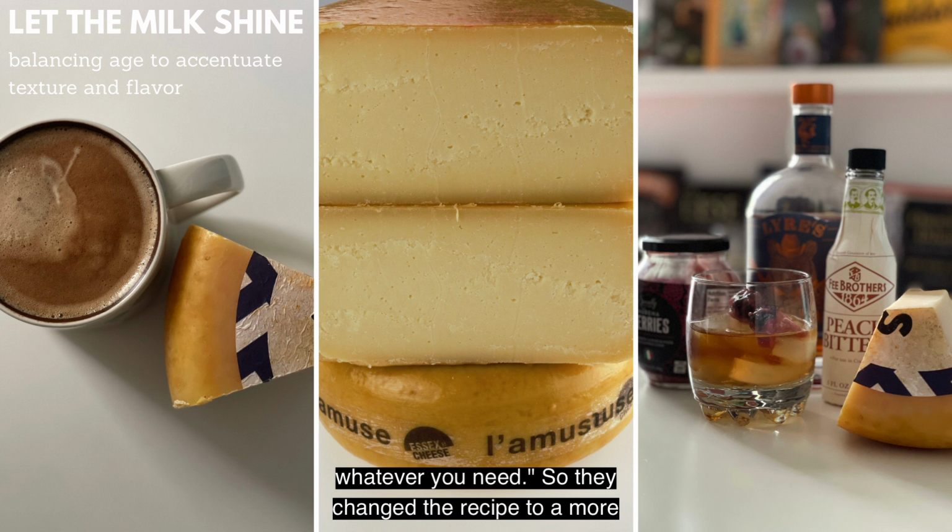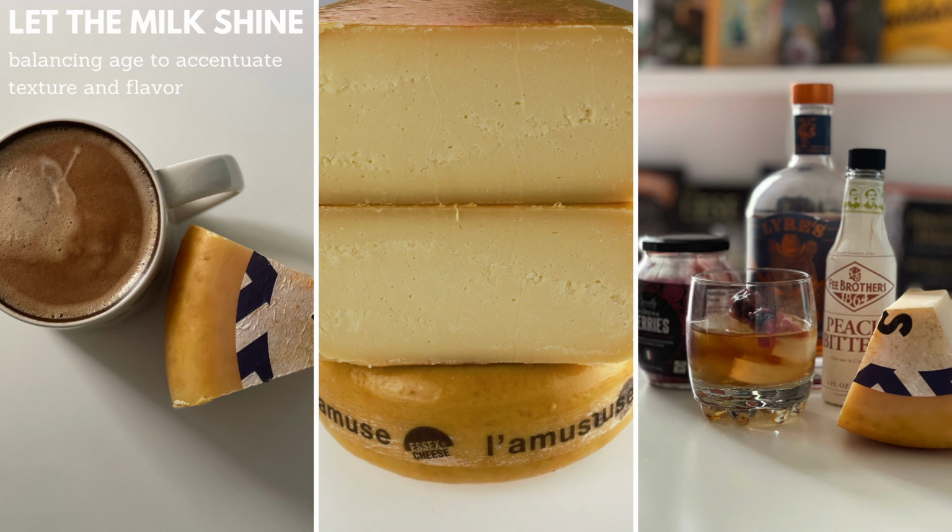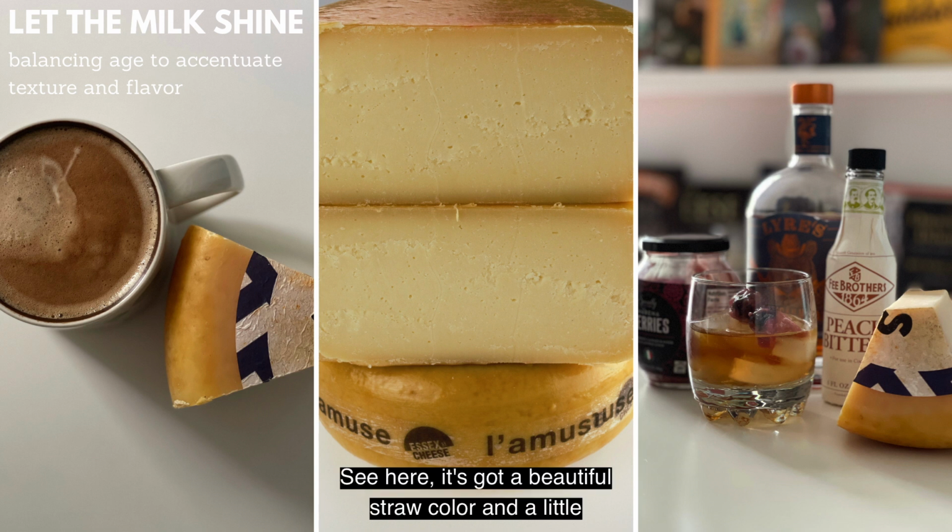So they changed the recipe to a more traditional starter culture cocktail. And this is the cheese that you have today. See it here? It's got a beautiful straw color and a little bit of crystallization. It's aged 10 months in a 10-pound wheel. So aging occurs more rapidly because of there being less surface area.